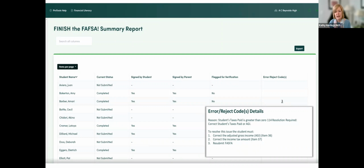The next column is whether the student has been selected for verification, which again, we'll talk more about in a minute. And then the final data point is an error code. And if you hover over the error code, you'll get a pop-up window. It might look a little different than how it looks. I think when I've seen it, it kind of pops up in that light green area that will tell you what is of concern, like the next steps that the student needs to take.